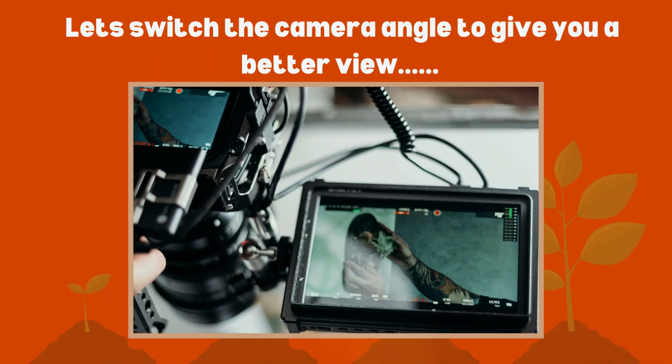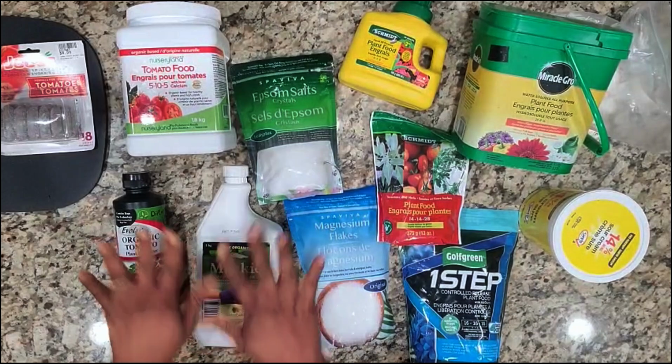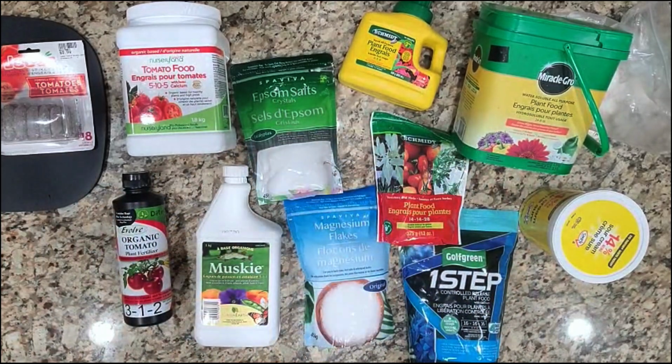I'll do a little bit of a show and tell to show you the different types of fertilizers, an example of what they look like, and explain what I've just mentioned, but showing you the fertilizers as well. I'll also be showing you household alternatives that can be used to get the nutrients you're looking for. Okay, so we'll start with the store-bought ones. This is more or less my loot.